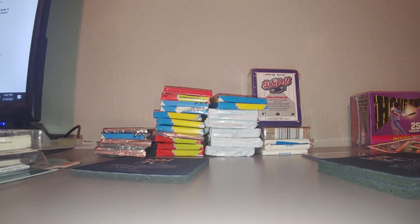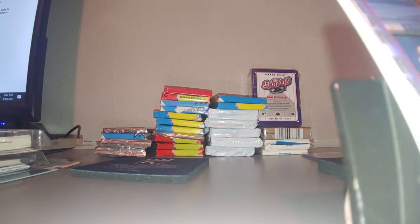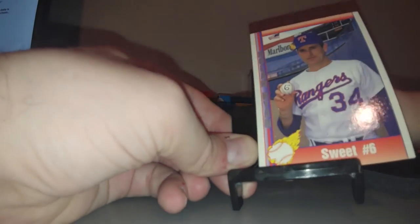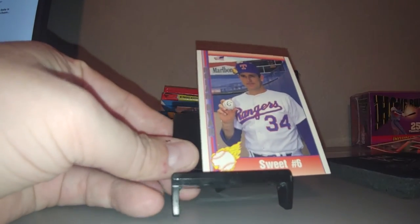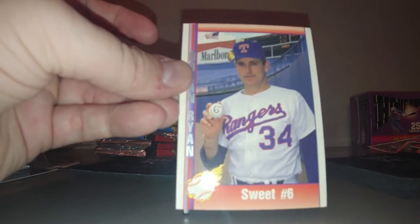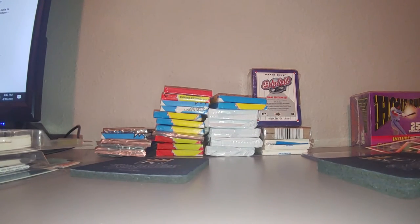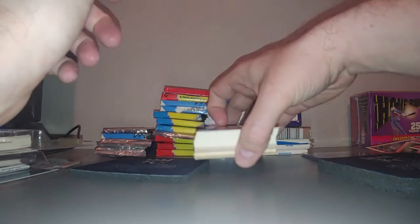Daddy, there you go. Thank you, bud. You can play. You can have it though. Oh. There's a Nolan Ryan card. You gotta keep it. You gotta back it up. Okay. Back here, right there. Okay. It says Sweet Number 6 on it. Not good. See? You see how it's in the camera? Wow. Yeah, Sweet Number 6. Not good. 6. Okay.